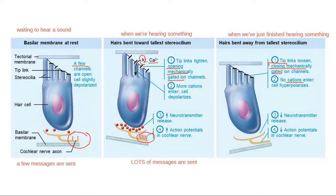Now there's no calcium. If that's the case, there are no neurotransmitters, because I need calcium to spit out a neurotransmitter. I'm not going to spit out calcium unless potassium came inside. And since everything's closed, I'm not doing any of this. You've just finished hearing a sound, and the way your brain knows that we're not still hearing that pitch is that there are no messages sent. No messages sent.